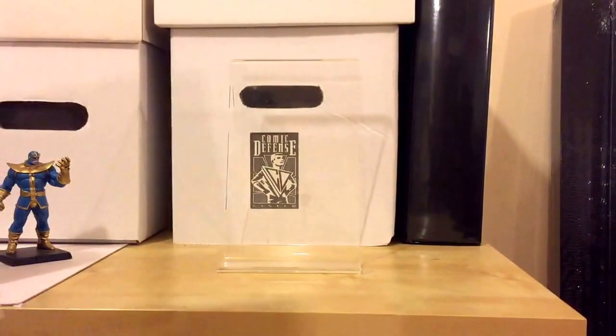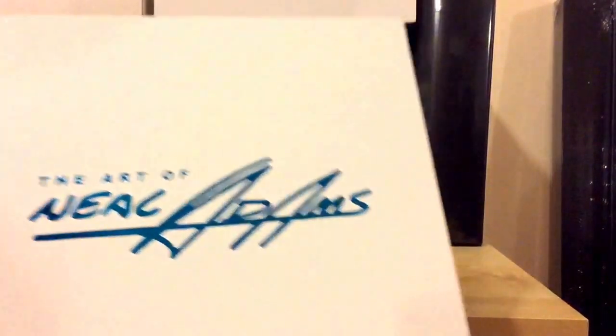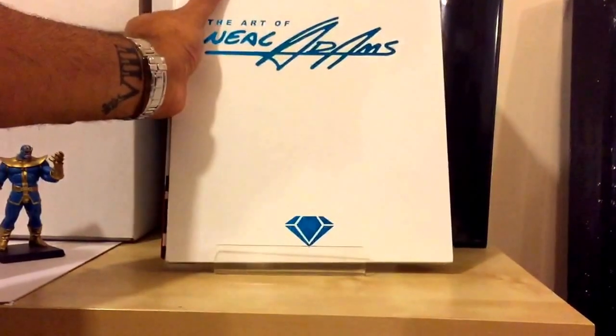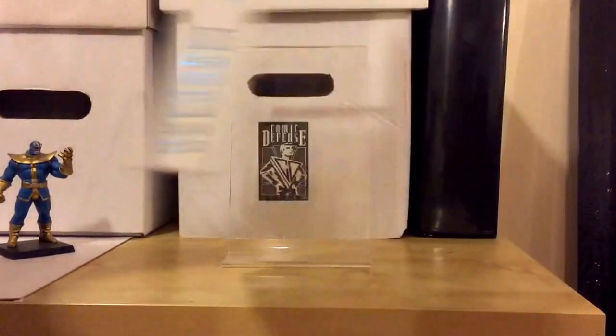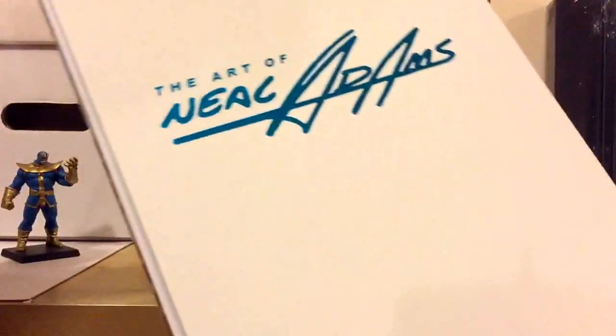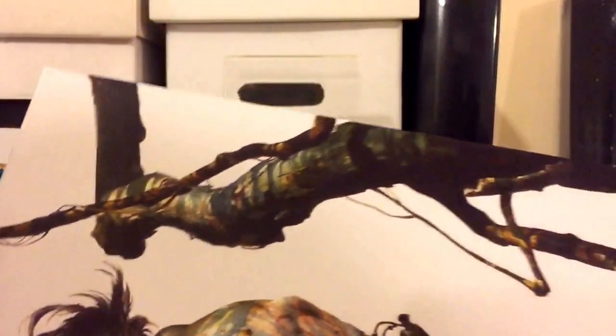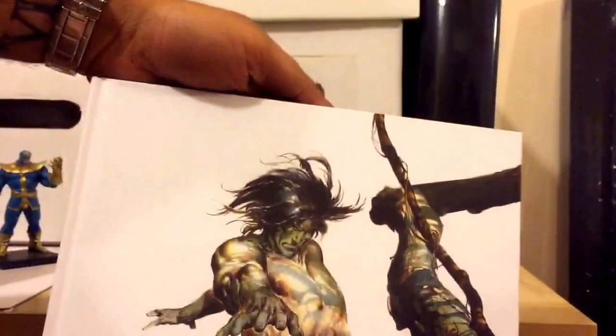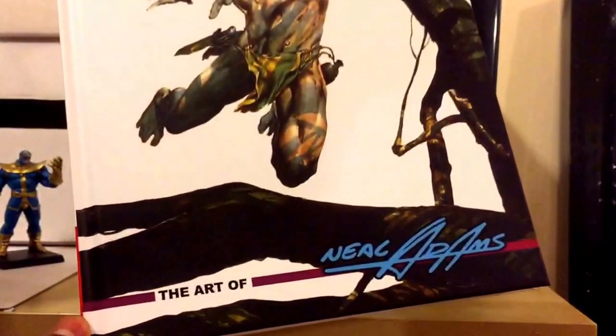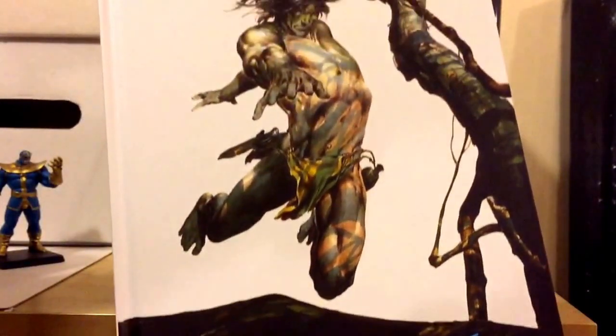And then I got this on eBay for what I think was a good price. There weren't too many bidders on it. This is The Art of Neal Adams. It's going to be quite difficult because I don't really edit my videos, so I should really, at this point, pause it and then go into a table and show it, but I'm not great on computers, so I'll do it the old-fashioned way and show you guys.